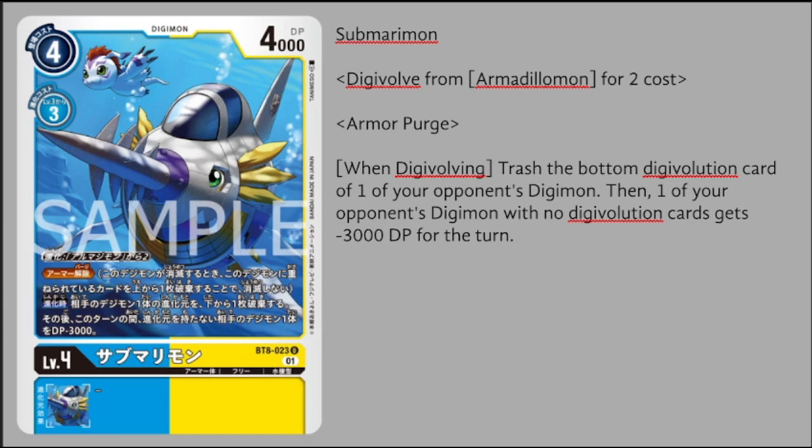So I think this is going to be a pretty good card to be using, especially since we already know blue and yellow have some good synergy with each other. So it's going to be a really interesting deck to see form, and I'm excited to see what direction they're going to go, whether they're actually going to support two-color strategies like this, or if this is just going to be supporting an Armadillomon-based deck.